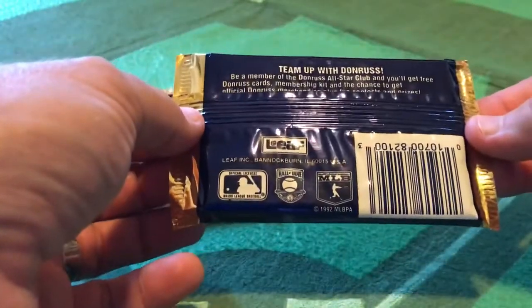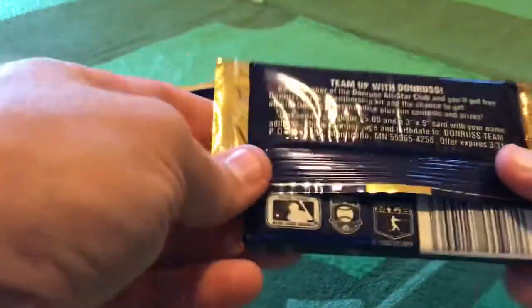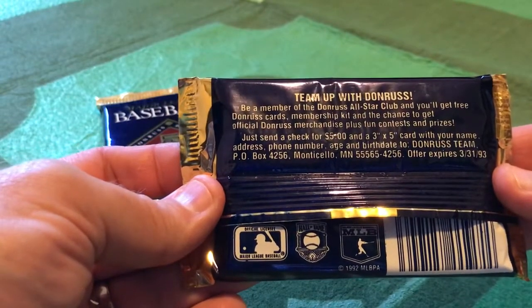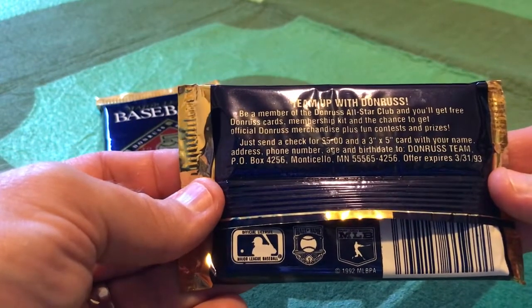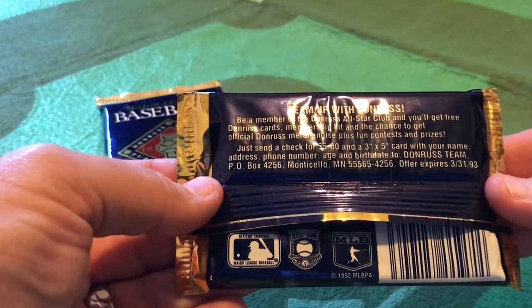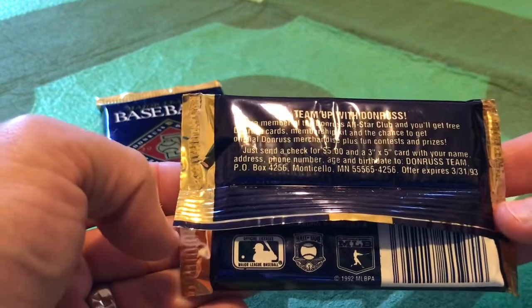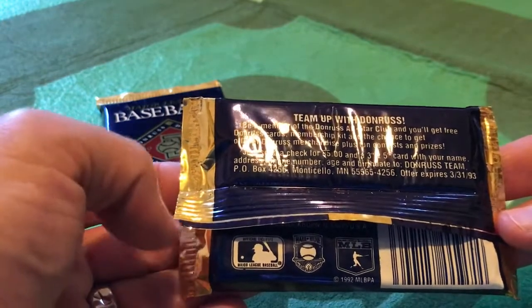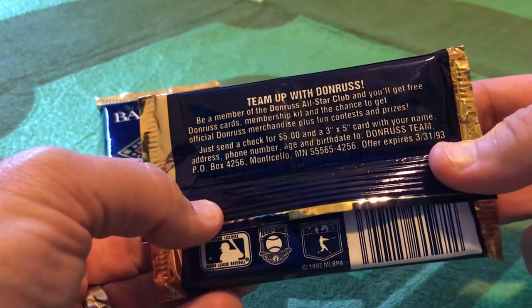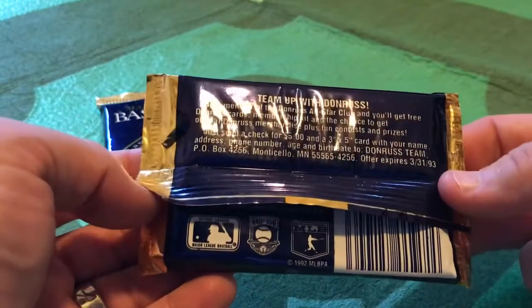but you could tell by the fine packaging here that this was not your ordinary Donruss set. In fact, you had the opportunity to be a member of the Donruss All-Star Club, where you got free Donruss cards, a membership kit, and the chance to get official Donruss merchandise plus fun contests and prizes. Now, I'm curious, did anybody actually do this? You had to get in before March 31st, 1993, so you're a little late if you haven't. But I'm just curious if anybody actually did this.